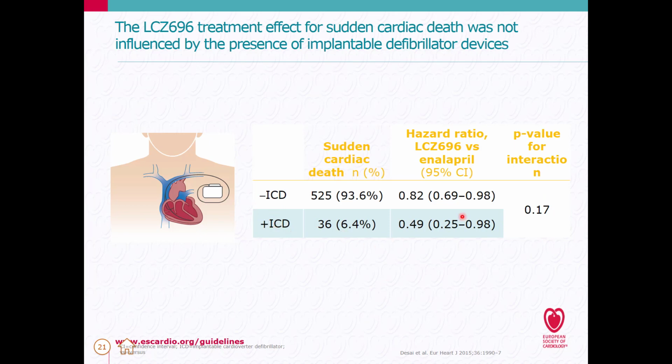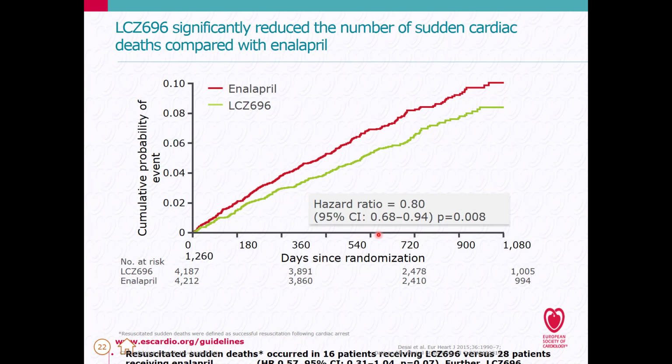Also, if you look at preventing sudden cardiac death, 85% of the patients did not have an ICD. The use of valsartan sacubitril also significantly reduced the risk of sudden cardiac death, a relative risk reduction of 20%. And the same is true for death due to worsening of heart failure, also significantly reduced with the use of valsartan sacubitril. Also, the hazard ratio around 80%.